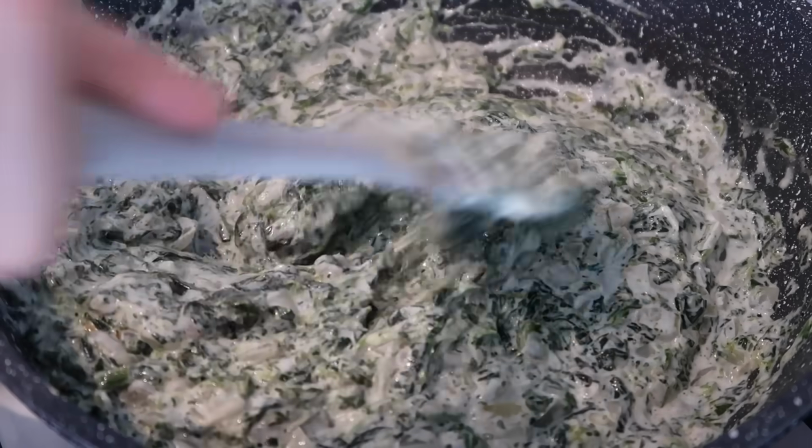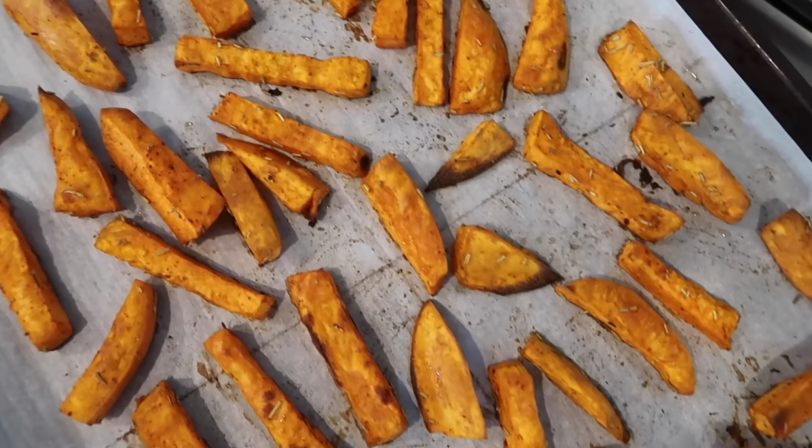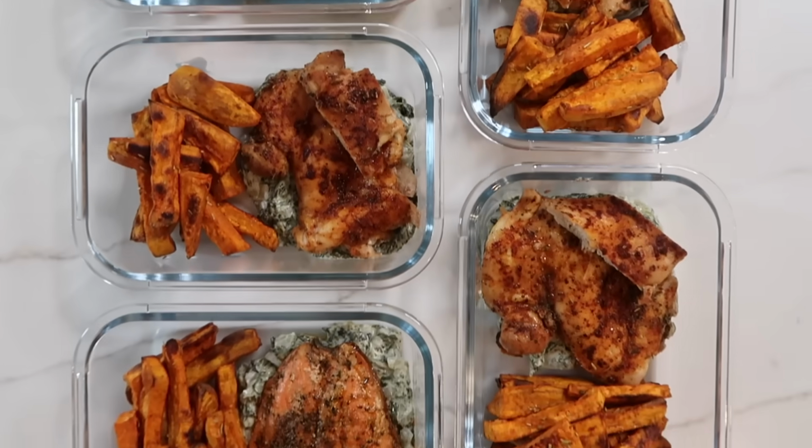For dinner this week, I'm making this dairy-free creamed spinach, sweet potato wedges, and 3 nights I'm gonna have chicken thighs, and 2 of the nights this week I'll be having wild-caught salmon. So let's start by making the creamed spinach.